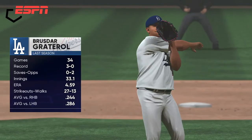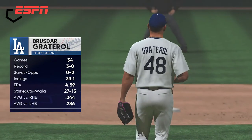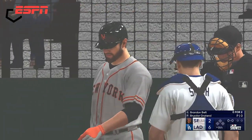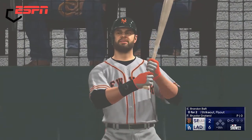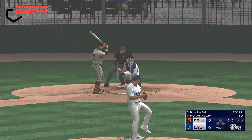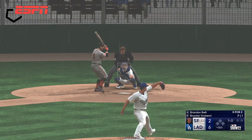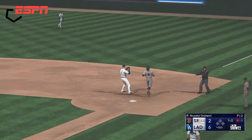They hand the ball over to a new arm, Rustar Grotterol. He has a great slider with tons of movement. Back here at the ballpark, and now the first baseman, Brandon Bell. Leading off for San Francisco, the first baseman, Brandon Bell. And here it comes. Off the mark there, and that's ball one. Right-handed reliever. Short hop liner, handled it. Leadoff man is out here in the eighth.